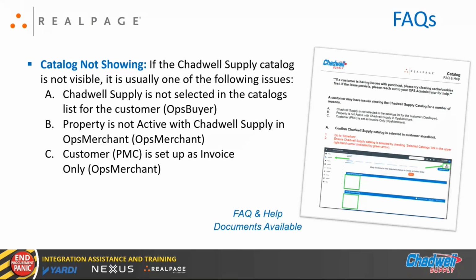So just a little bit of tips and tricks when it comes to us and obviously for RealPage. If your catalog is not showing, there are a couple of reasons why that could be. One is that they didn't actually select the catalog. Like I showed you at the very beginning, there's a little icon in the top right. You have to select us for the first time there.